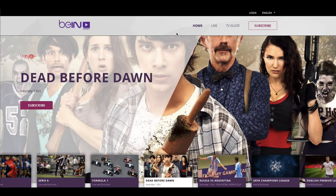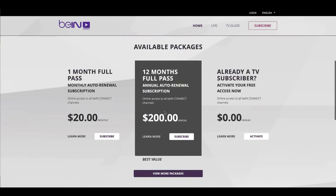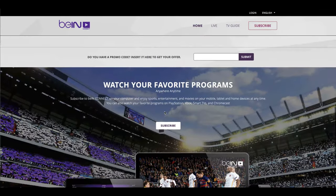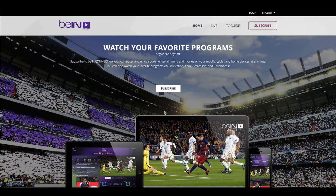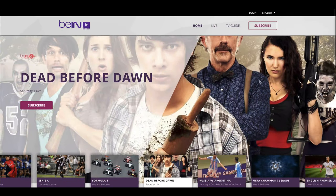Hi, today we will explain how we can bypass geo-blocked access to the live beIN sports channels, and create a premium account, outside of Middle East and North African countries. This is the homepage of beIN sports site and some different subscription packages.